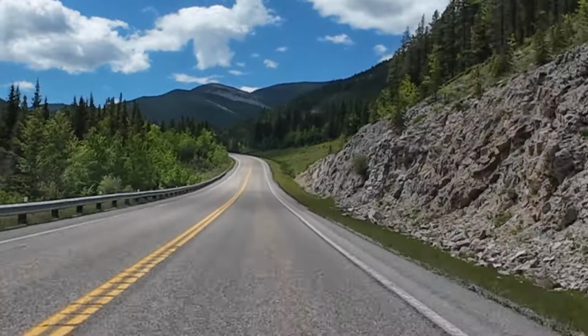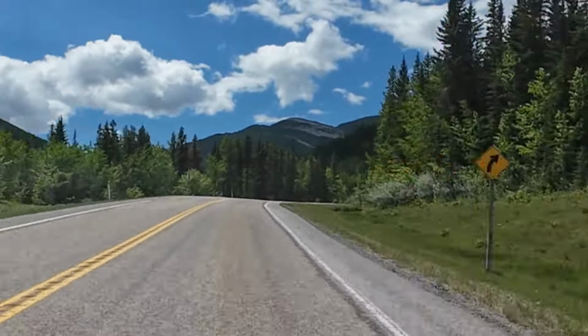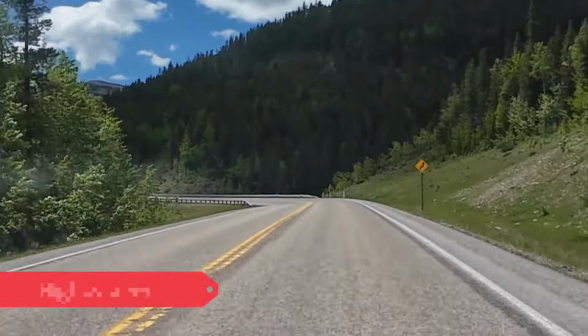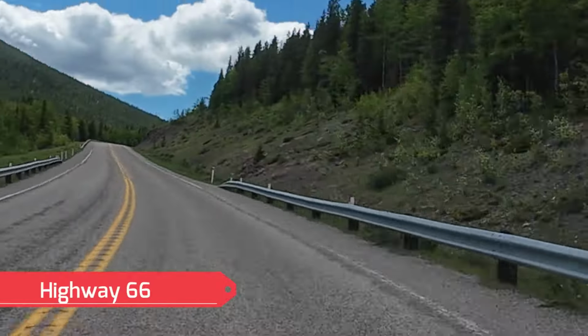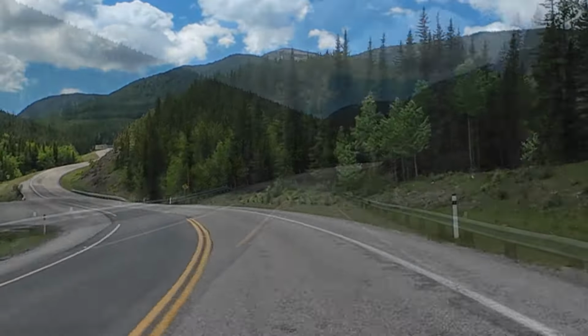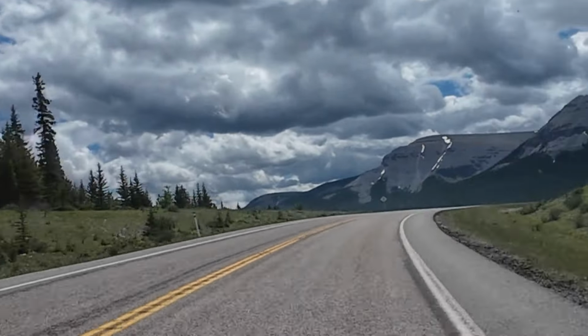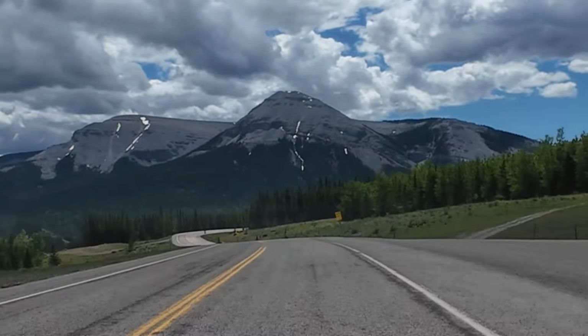But first we have to boogie out of Calgary here out towards Bragg Creek. We're going to go through Bragg Creek and work our way down to the end of Highway 66, where we'll park at the trailhead for the Big Elbow and Little Elbow rivers, which is our starting point.